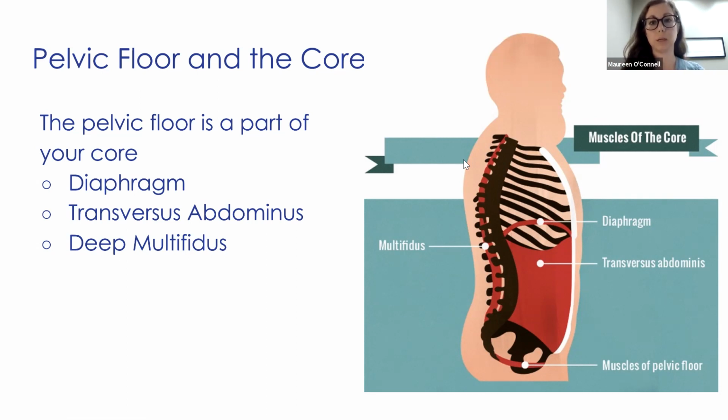So there are a lot of muscles. It includes all of our hip musculature. These are some of the main players, and you can see why the pelvic floor is a big part of our core and core stability.